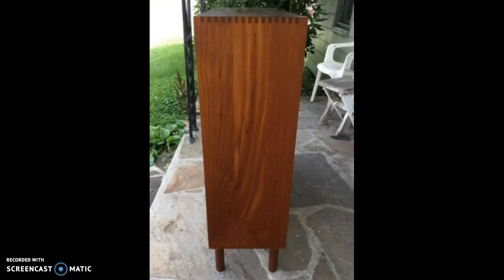We delivered this to the man's house. It was like stepping into a 1950s TV show. Everything in his house was mid-century modern. It was gorgeous. He fed us scones. We had just a wonderful visit. It was just really a neat experience, from start to finish.